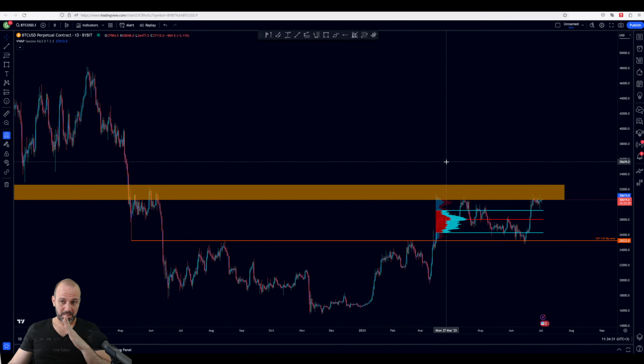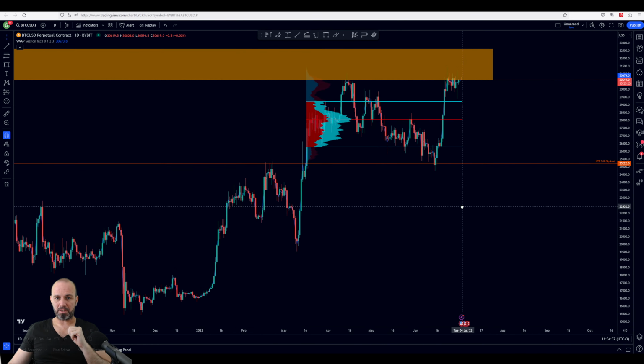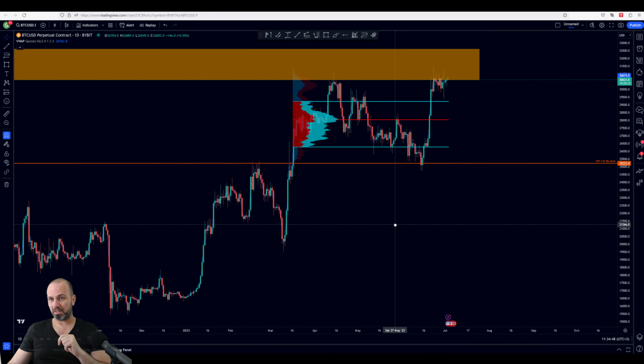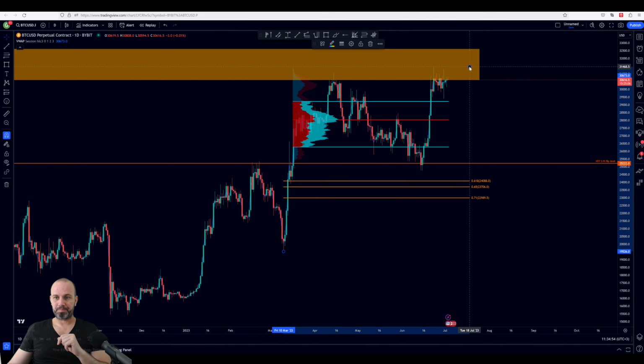Okay, let's say this level will be breached, right? What are the next important levels on the chart? Well, the next important high time frame level, and what I would like to trade, would be this low, the 19 to 20K area, this low. But in between, we have levels. So the first thing that we can do is actually pull some fibs here, and that would give us the 23, 24K area.